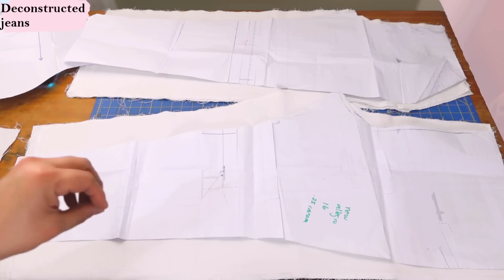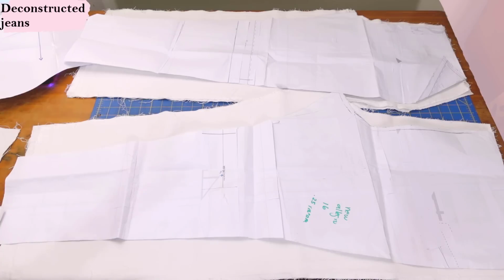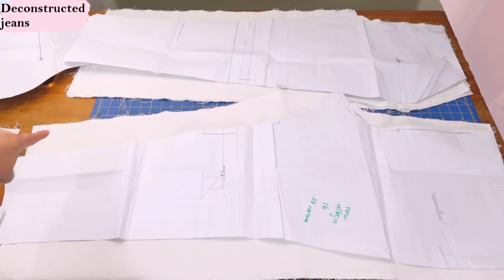These jeans, funnily enough, did not have any pockets on the back. They just had nothing, and I do want back pockets. So around these edges here on the sides, I'm going to piece together some patch pockets to put on the back. That is the front. I'm going to also have some space there, some fabric left over, but I mainly think I'm going to be able to get it from this area of the back leg there.